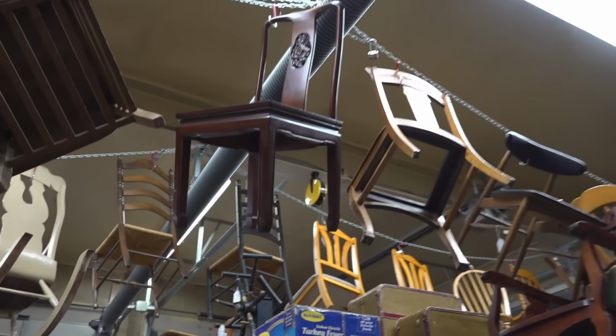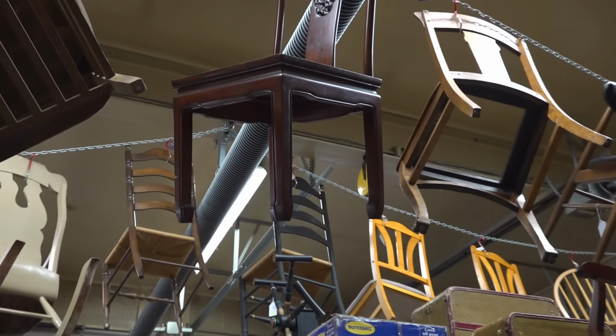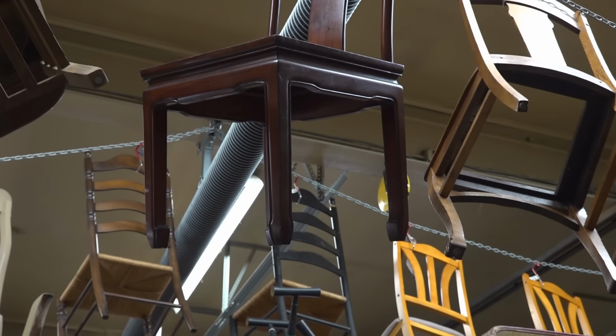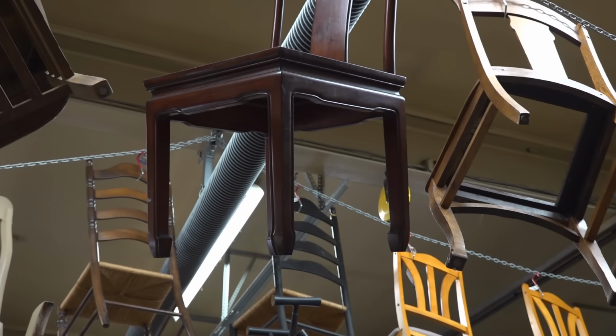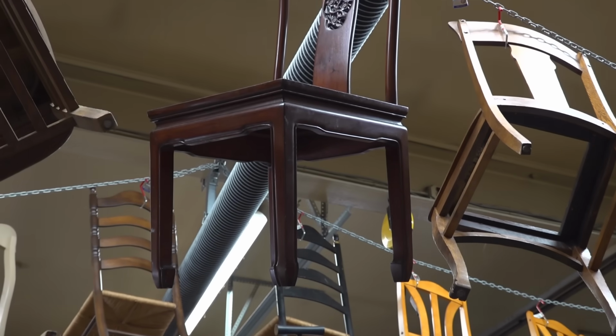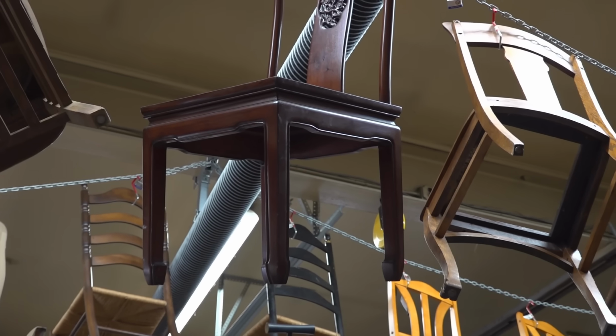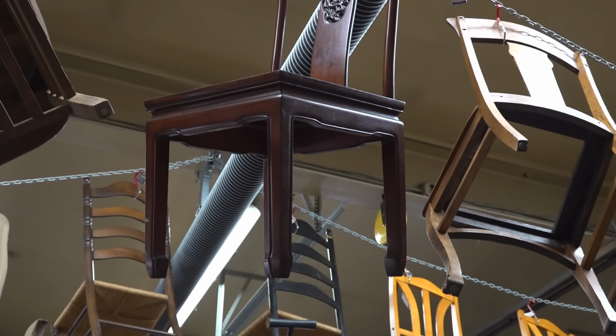The legs on this chair are curved under at the feet. Very typical of Asian chairs. Chairs mainly from parts of China, parts of Japan, and even South Asia. Notice again the way they curve under, almost under the seat. The seat is usually flat. The seat is usually thick on an Asian chair like this.